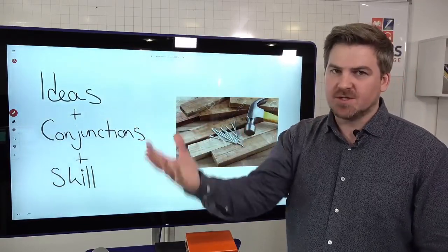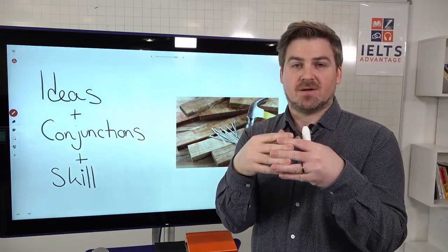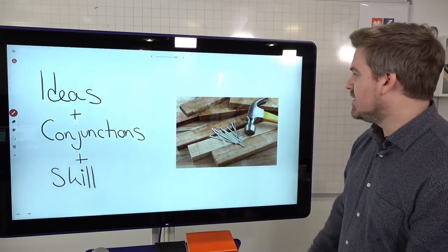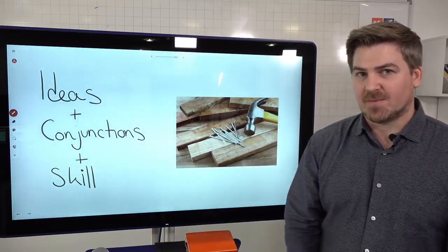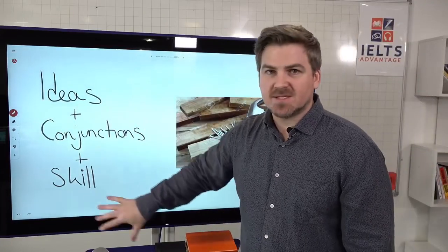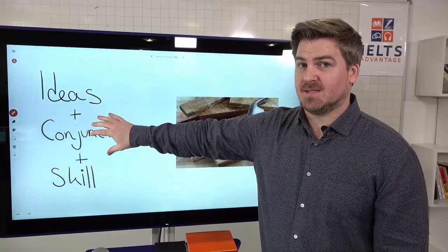You can Google this, you can look it up yourself, but they're basically words that connect ideas together. It's just a very simple way of thinking about it. Then the hammer is your skill and your knowledge of grammar. So once you put these three things together, this is a really good recipe for making complex sentences.